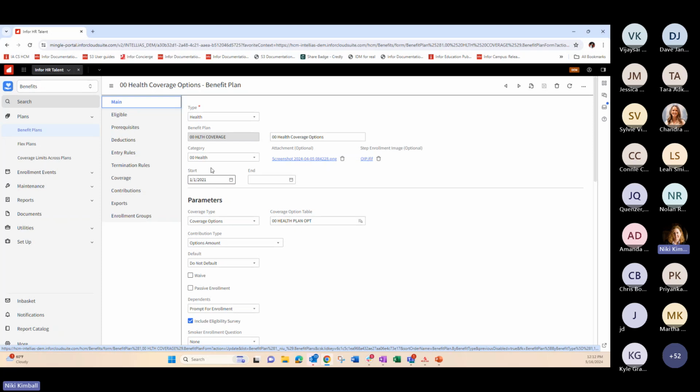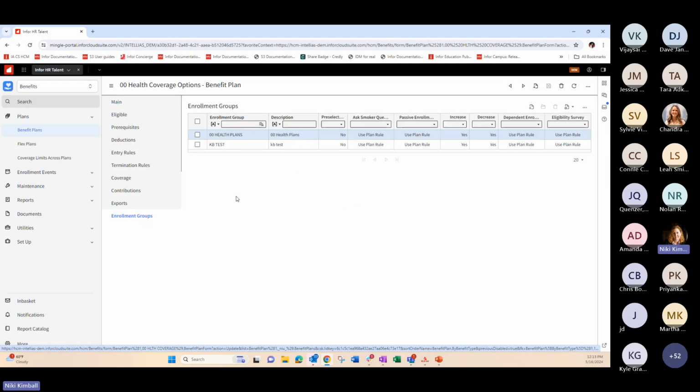So we talked about having the pictures, what do they call them, thumbnails, on each individual plan when it comes to open enrollment. You can have one for the plan, but now they've added this step enrollment image, which is optional. So you can choose one or the other when you're actually setting up the open enrollment. And then there's also this enrollment groups tab down here, so you can get to it easier.